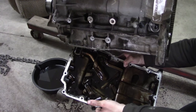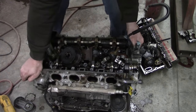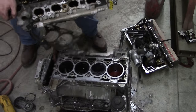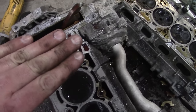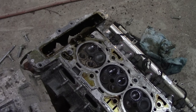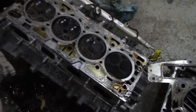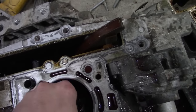Okay, well, there's the rod. Don't worry about that. The cylinder head's fine. It did not hit a valve. So, yeah, that could probably be made to run again. However, don't think this cylinder's gonna make it.